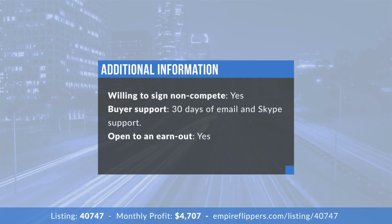Awesome. And obviously, the best case scenario here for Empire Flippers and for you is someone comes in and buys the listing outright for the sales price. But would you be at all open to something like 70% upfront and 30% on closing after maybe the window of support or training is completed, something along those lines? Would that be something you'd be at all open to?